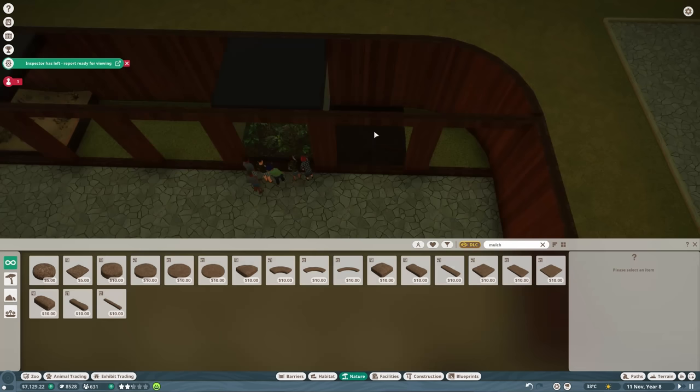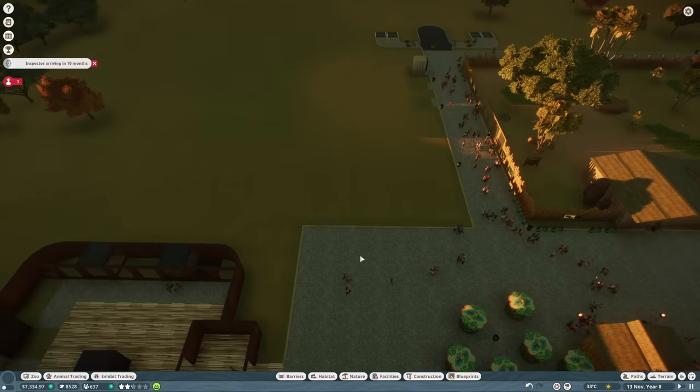Oh, our inspector's report is ready. Education, yeah, okay. They're not happy with that, but they're happy with the cleanliness. We can live with that. The education will get better. It's fine.